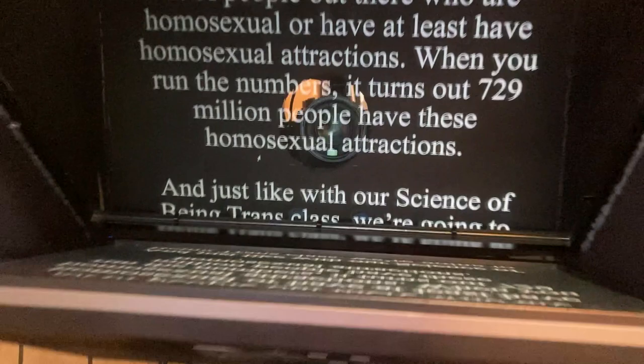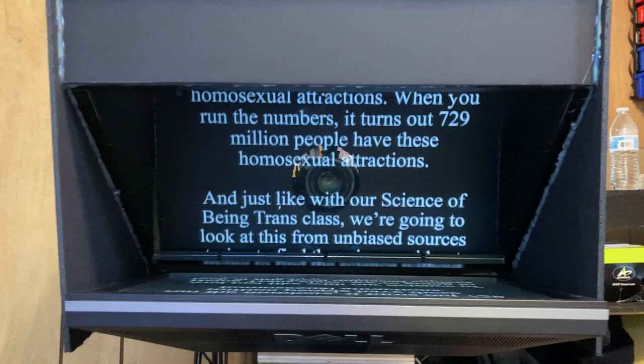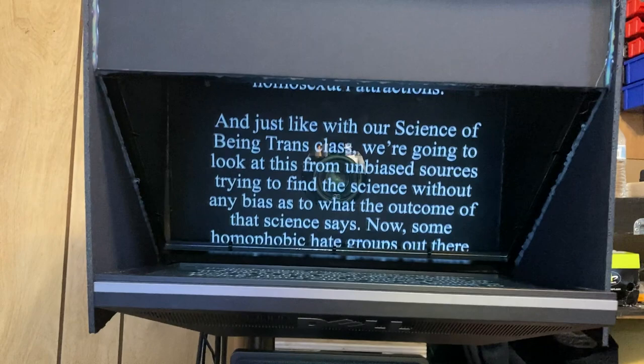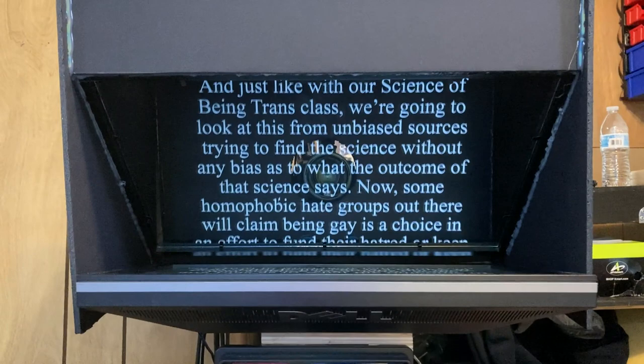So that's how all of our scripts are read off, and it allows me to actually sound like I know what I'm talking about, because it's all a scripted show. And that way I'm not off the cuff anymore, which helps way more than you know. But all of that is through this computer screen and this little teleprompter we made.